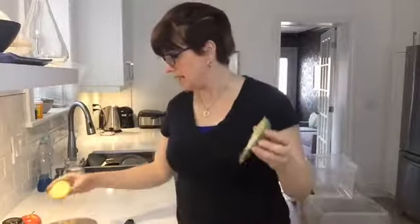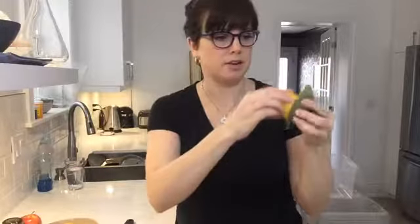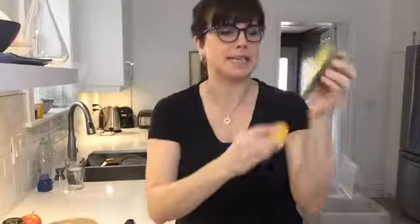Now you can see what's happening here already. As soon as I cut into this, it started turning brown. Oxidization, not bad, doesn't taste bad, just looks bad. And the solution to that is every time you cut an artichoke, you just rub it with a little bit of lemon juice. Just get a little lemon massage.